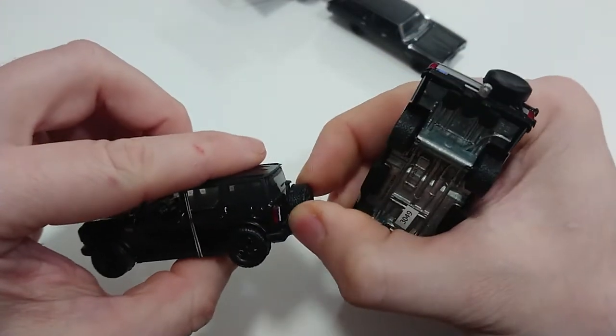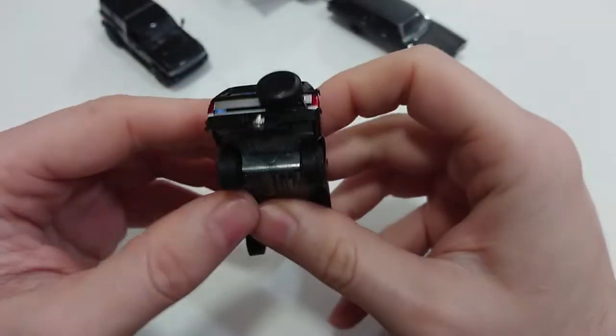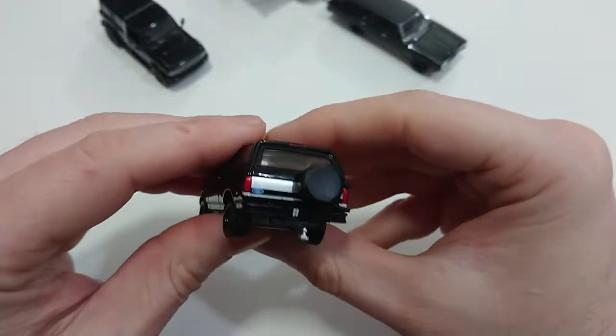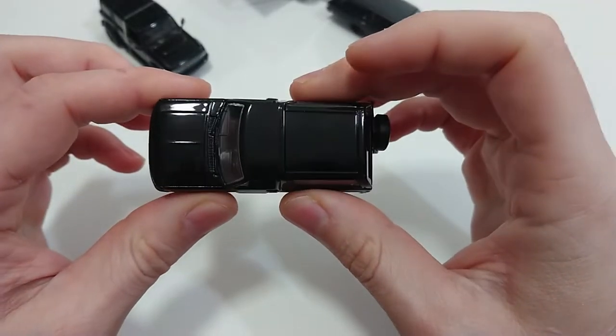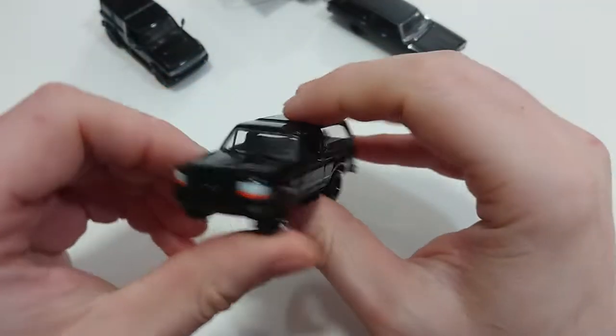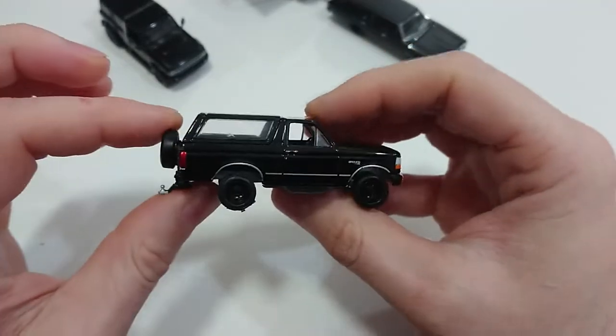And this obviously would be lovely if it was a real spare tire, but it's obviously not. And this one, they've just gone out and put a wheel cover on it instead of having an extra wheel bolted to the back. So all in all, I think this is a very good one.